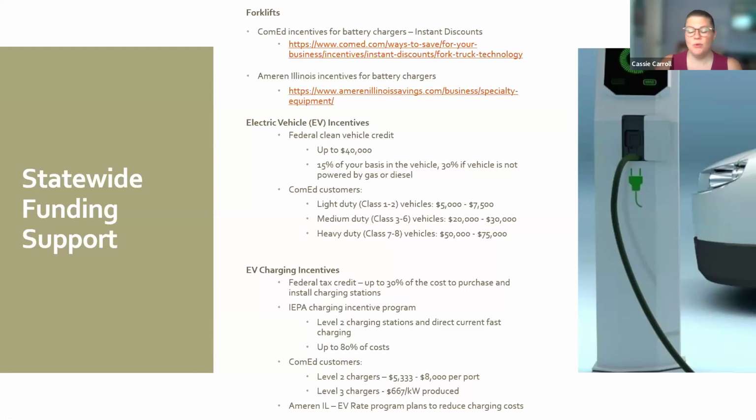If you are in Ameren Illinois territory, there is an EV rate program. So for folks that are charging, they don't give incentives. I haven't found anything on the actual chargers themselves, but the energy that you're using to supply your chargers, they can provide you with a rate program that reduces costs, which is pretty neat. So capture some of that funding as well if you can.